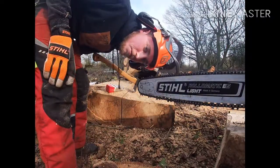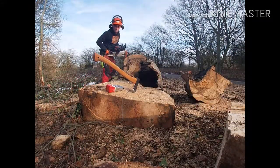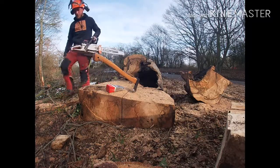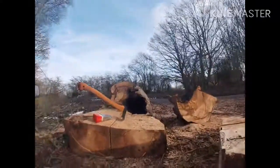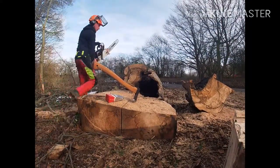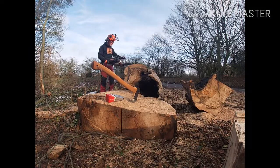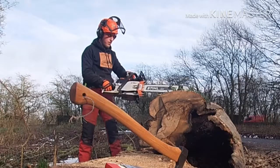And a Spitfire flew over as well, really, really low and fast. Well, he wasn't fast, but he had the throttle open and he made that noise. Wicked. Right, I'm going to cut this last bit off, see if I can fit it in the truck.